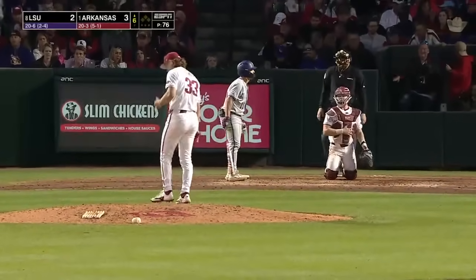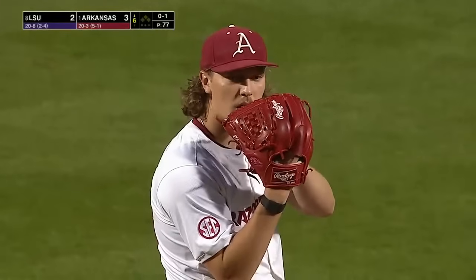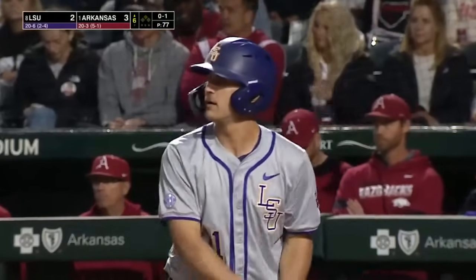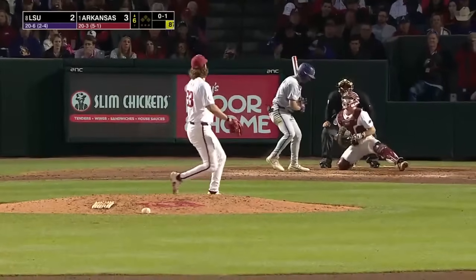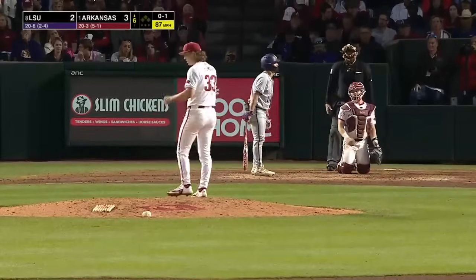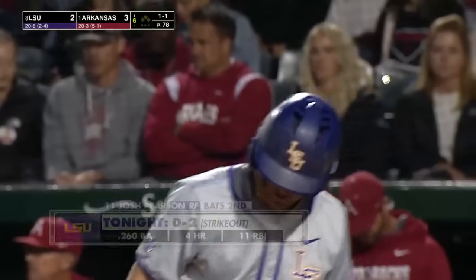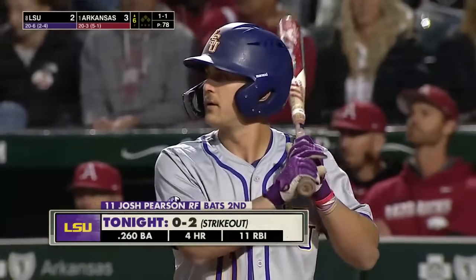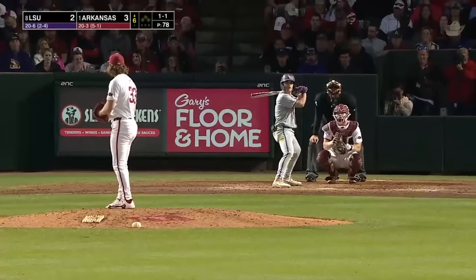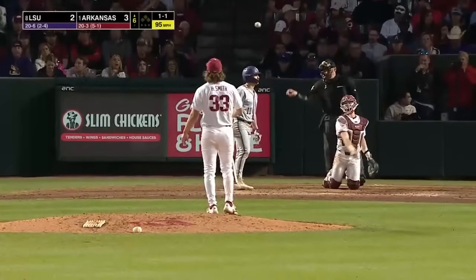on a borderline play. Josh Pearson, the two-hole hitter, looks at a first pitch strike. Pearson is 0 for 2, strike on the ground out. And so the question was whether or not McLaughlin touched the plate before the tag was made on Jack Wagner at third.